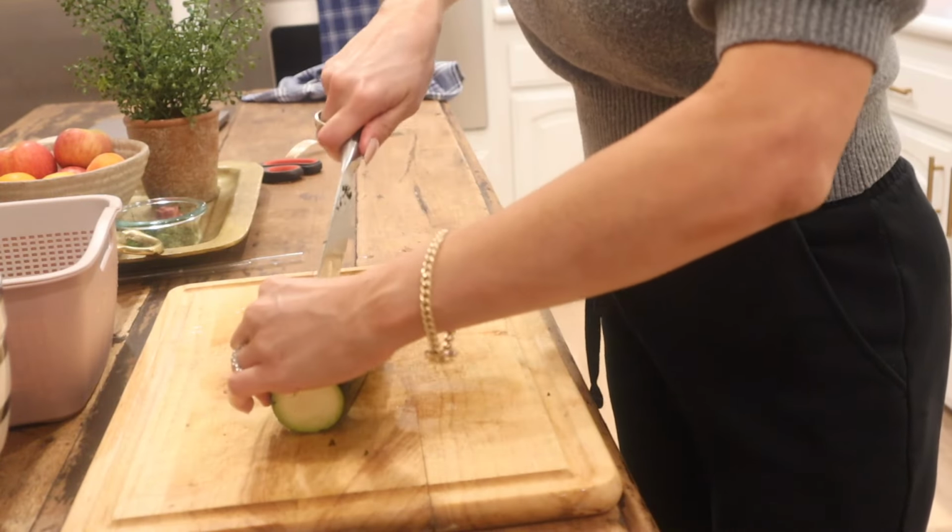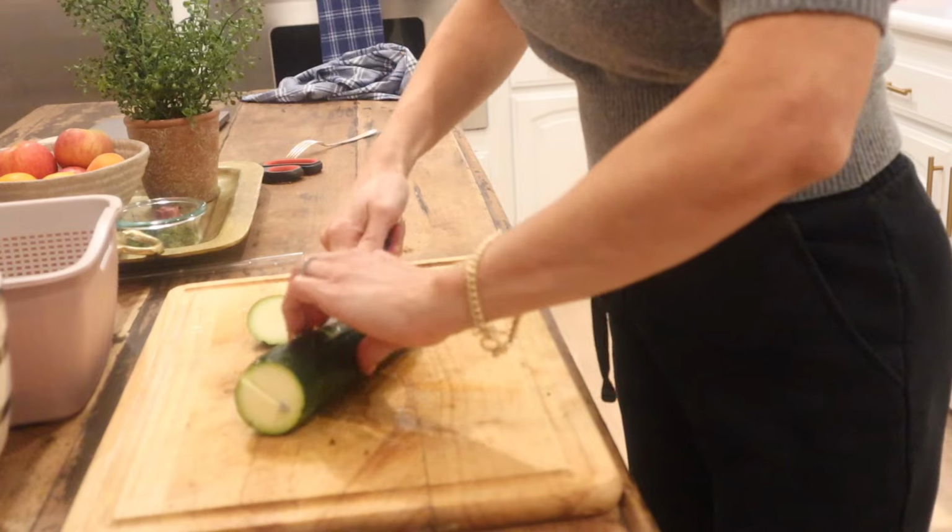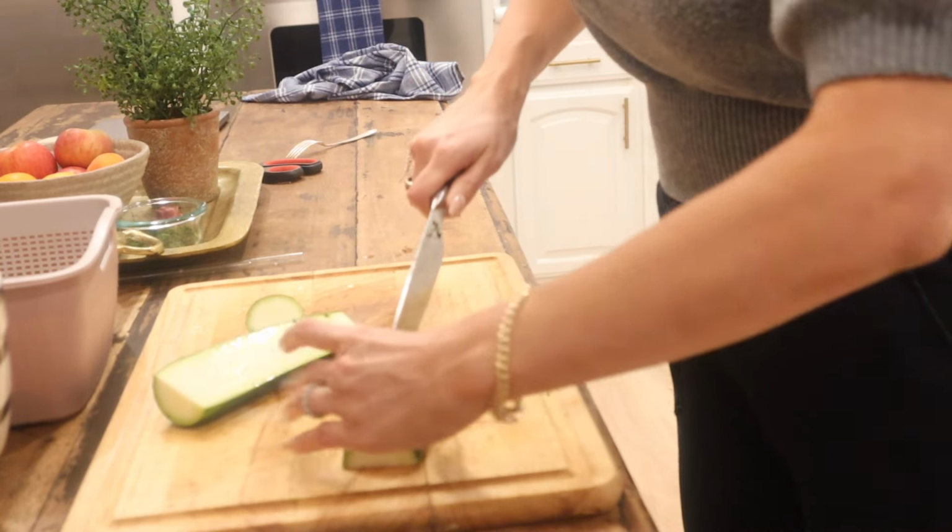Sometimes I feel like I buy a ton of spinach and then I go to cook it down and there's nothing there. It feeds like one person.